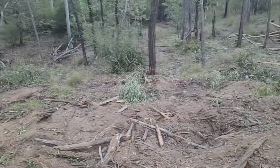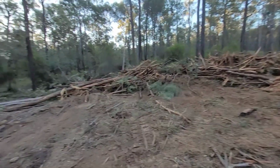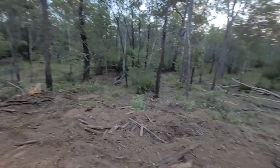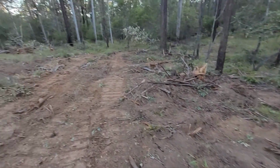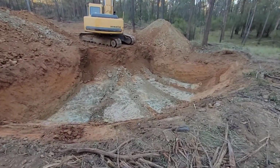I really feel that there's going to be a channel here that can be worked on for quite a while. It's a vast area. I mean, have a look at this. This is just a little bit here that I've cleared, but there's just a huge area in here that's all full of gold. I don't know if you can see it, but we're standing on mullock. This is all old timer worked ground, and in here I could see they didn't really go to the bottom.